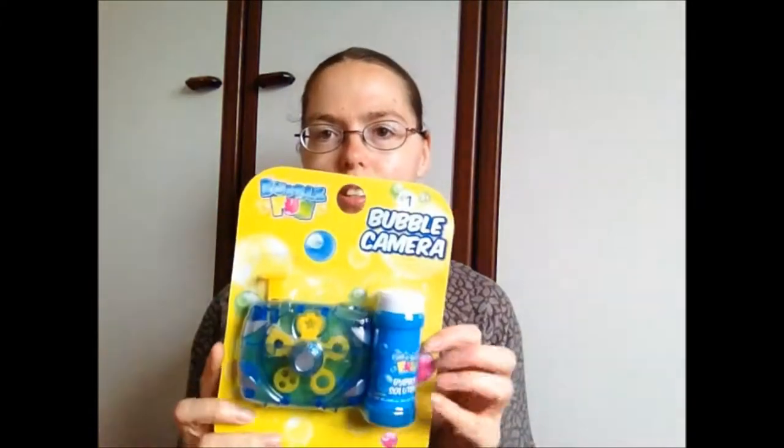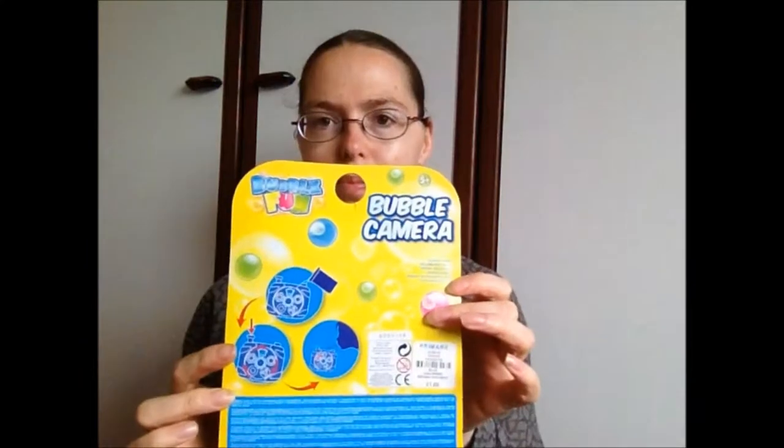We went into Primark and got a bubble camera for £1. You just pour the bubbles in, use the camera, and the bubbles come flying out of it. I find them not to work that well, but it was £1 and she wanted it, so I was like, fine, have it, I don't care.